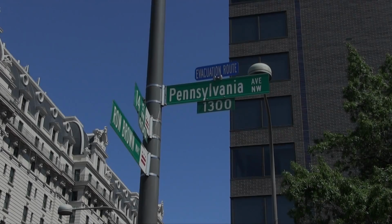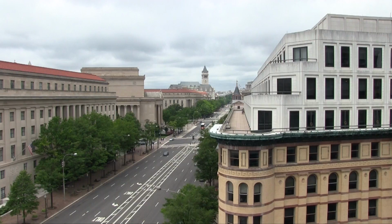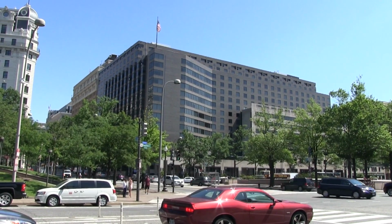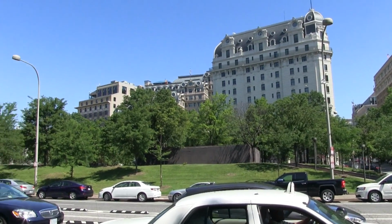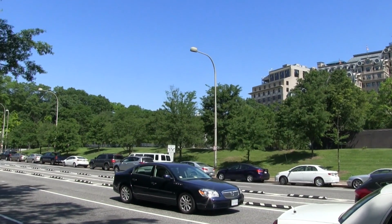The stretch of Pennsylvania Avenue between the White House and the Capitol is a great ceremonial route. It's flanked by a number of impressive buildings, and also by the J.W. Marriott Hotel, where we stayed for our second stint in Washington. And this is how close we were to the White House, just beyond those trees on the left.